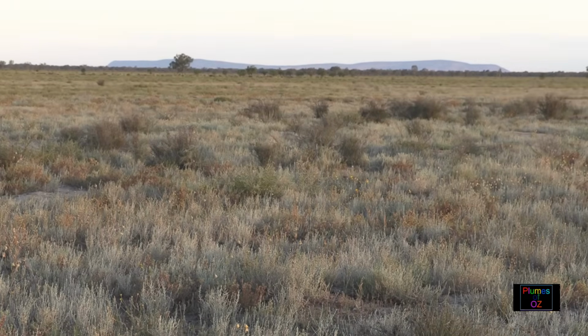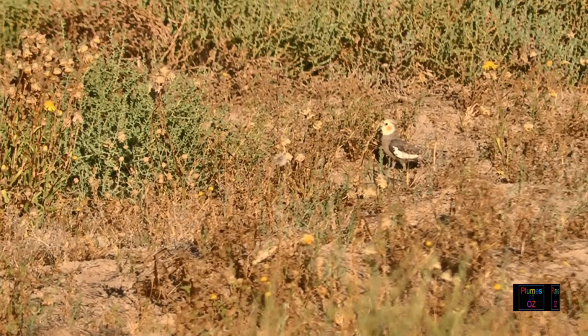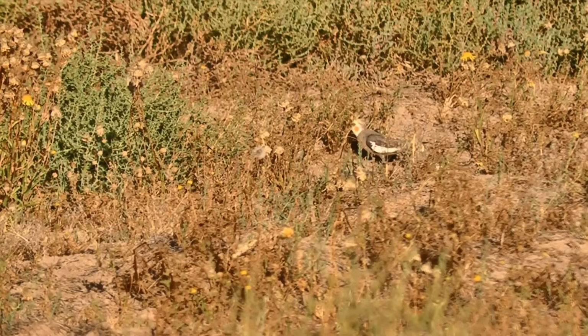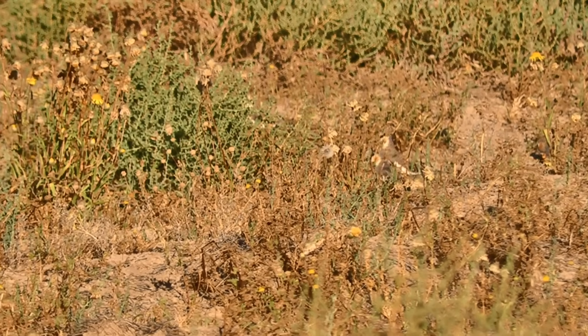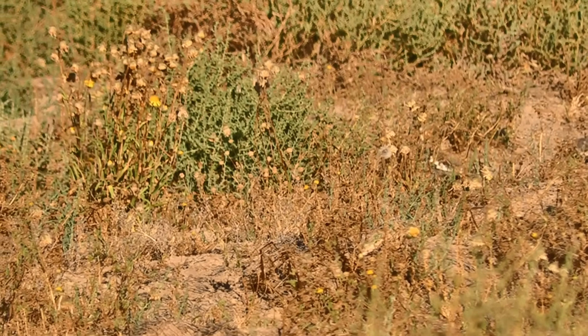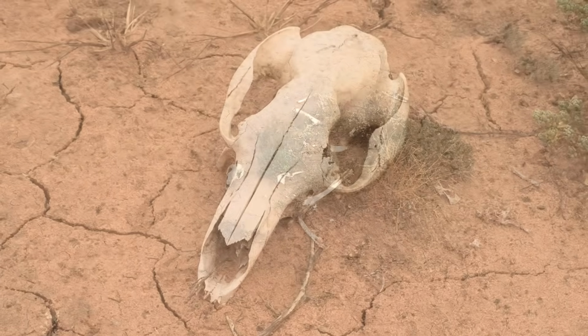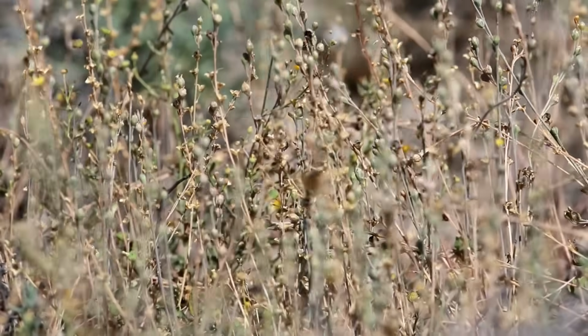Here out in western New South Wales is a typical floodplain, and this is where the cockatiels thrive. What amazes me is how they can survive in this environment. Previous to when I filmed this video, there was an extensive drought extending for 6 years. Now, in 2021, there is plenty of seed, and these birds have no trouble surviving.